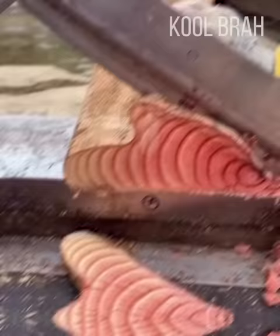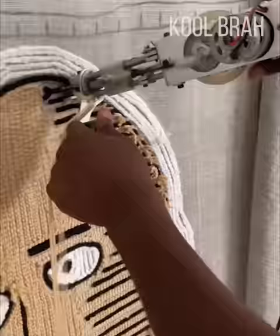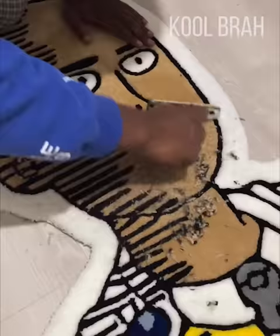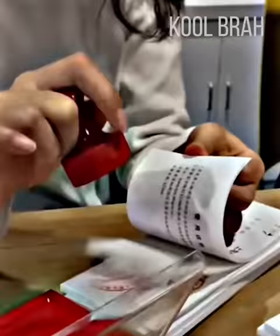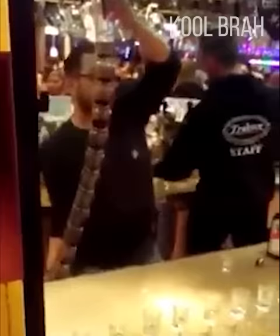This person is slicing through wood as if it were salami. Making carpet by hand. Life is like a carpet. This person's hand works better than any machine possibly could. I think this bartender is expecting a good tip for doing this.